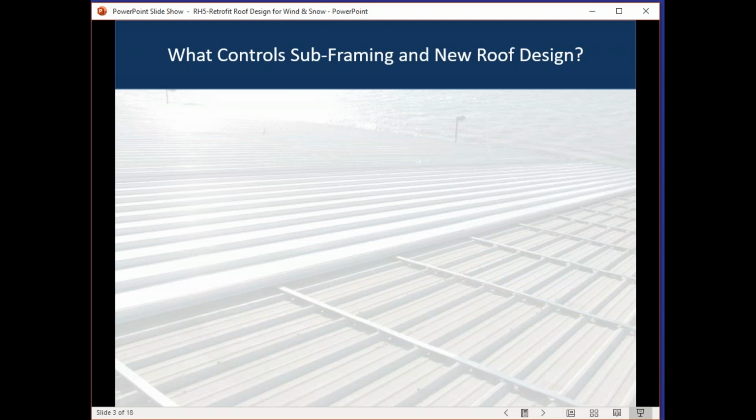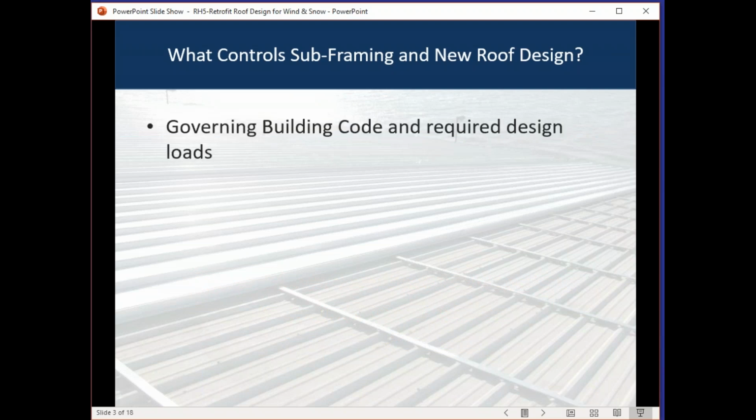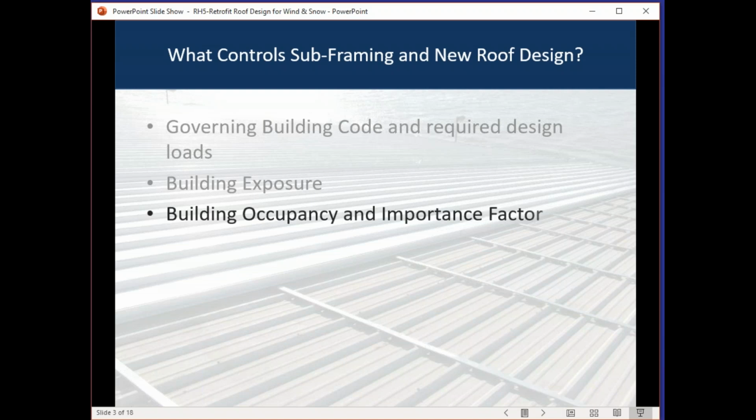So what controls subframing a new roof design? Well, governing building codes and required design loads and so on and so forth, they control the design of any type of new construction roof as well as a retrofit roof system. The building exposure to the wind and the elements, the building occupancy, and very, very important, the importance factor, which I'll explain in the next couple of slides. That is of the utmost importance.